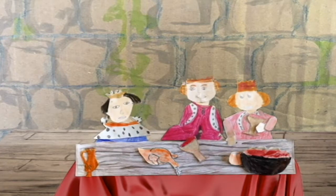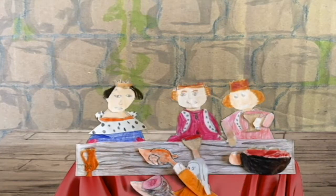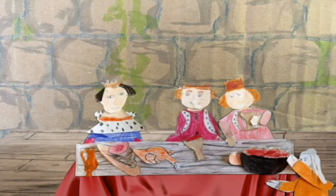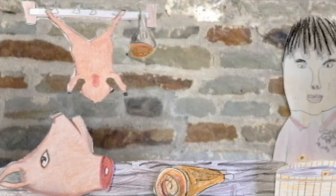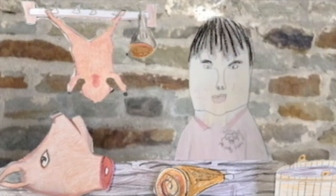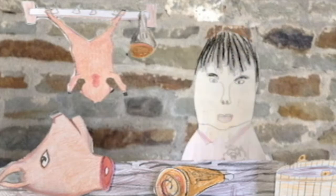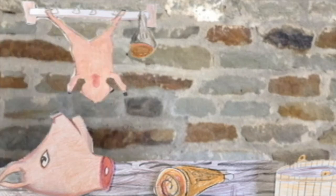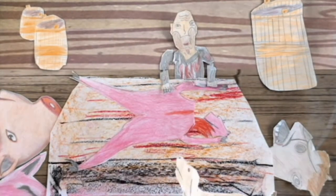Ooh, chicken. When they were served, the servants were not allowed to look at them. Nice ham. In medieval times, there was no such thing as vegans. They loved their meat. In the castle, they had their own butcher to feed the people.